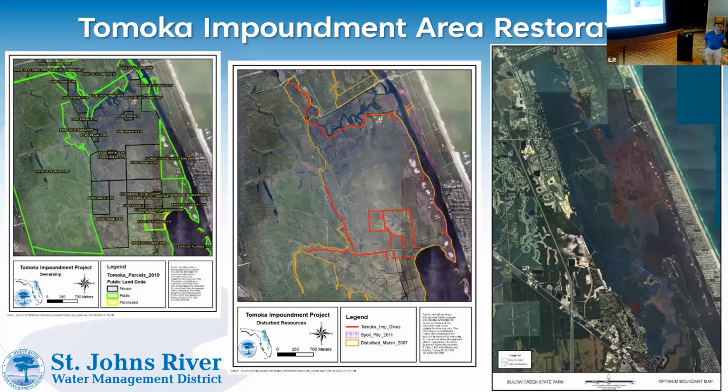Now, I gave you all of those methods. This is a project we've been playing with. We've been trying to buy this from Frank Ford for what, 25 years? This is an area, again, in northern Volusia County. This is Bulow Creek State Park from their unit management plan. And that little area in sort of reddish color is their optimum park boundary. So what that means is if they can, they would like to own this because it'll make managing the whole park easier.